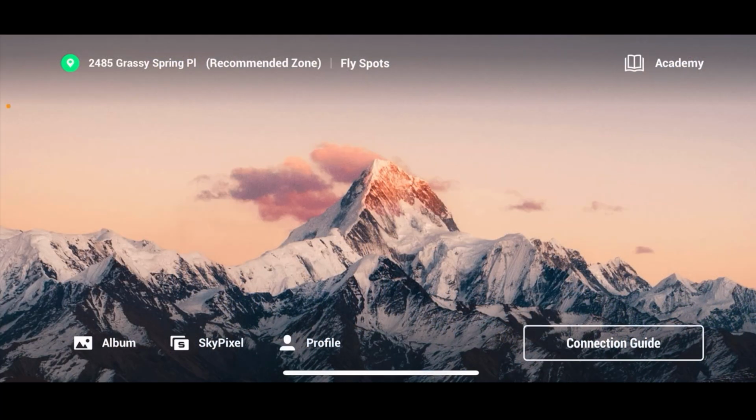Okay, I'm back home now, and I'm going to show one more thing, and that is how to bring up the flight data for each of your flights. I've got the phone connected back up to the goggles. Got the DJI Fly app up. And I'm going to go over here to profile.